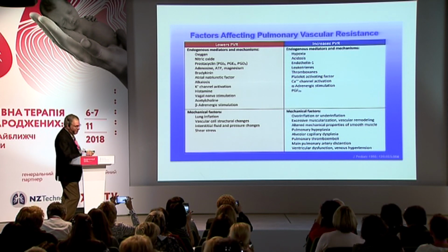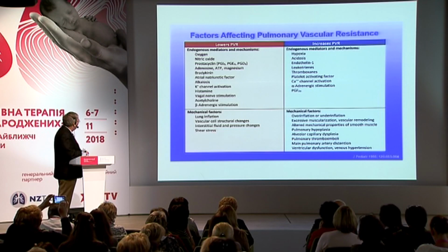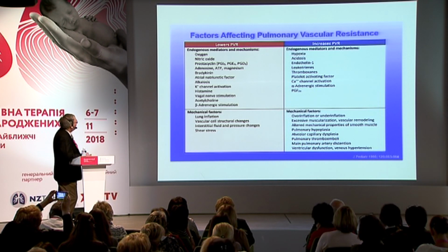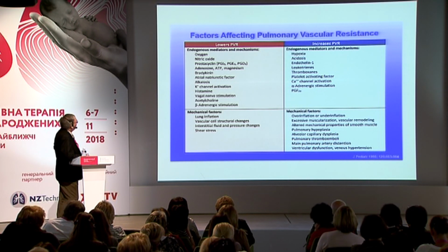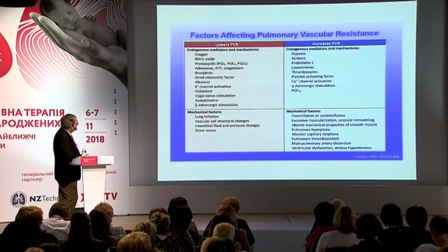This is a very difficult slide to read, and I apologize for that. But these are factors that can affect pulmonary vascular resistance. And on the left side, you see factors that lower pulmonary vascular resistance, and I won't go through all of these. But mechanical factors include lung inflation, structural changes in vascular cells, interstitial fluid and pressure changes, and shear stress. And factors that tend to increase pulmonary vascular resistance are shown on the right slide. These include both endogenous mediators and mechanisms and mechanical factors as well.